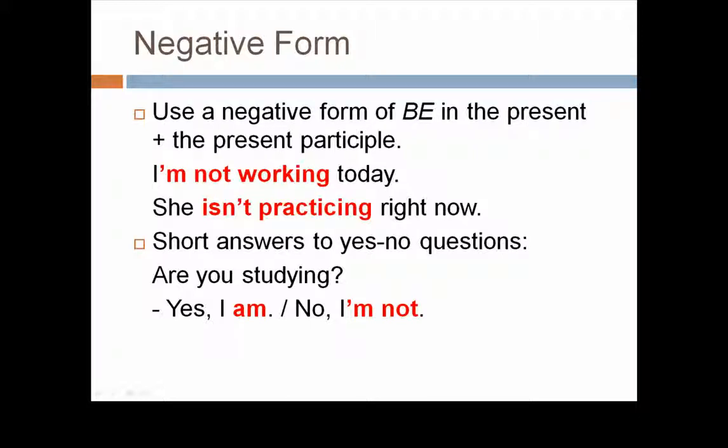And in our short answers to yes/no questions, we use a full form in the affirmative, and often we use contractions in the negative. For example, are you studying? Yes, I am. No, I'm not.